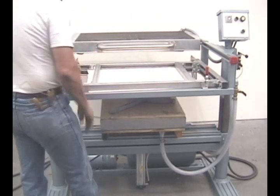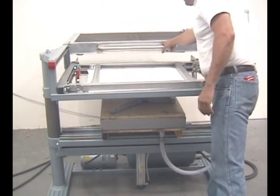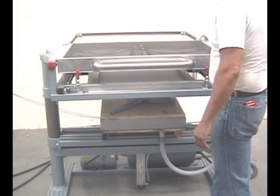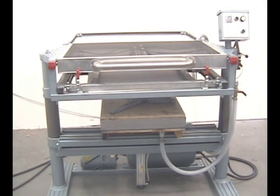The forming cycle consists of three separate steps. Number one, heating a sheet of plastic to a softened state. During the heating cycle, the plastic will soften quite rapidly. It is important to remember a slight sag should appear.